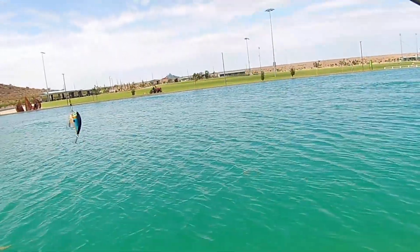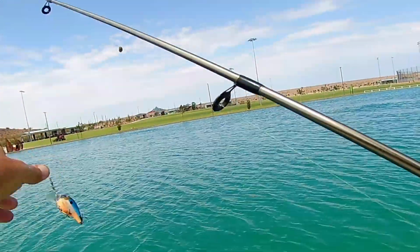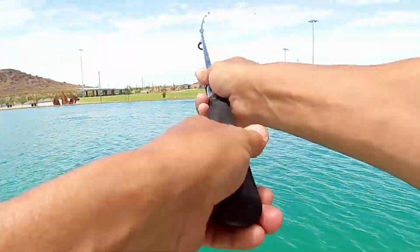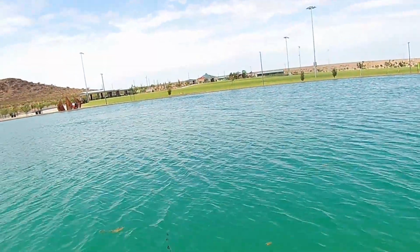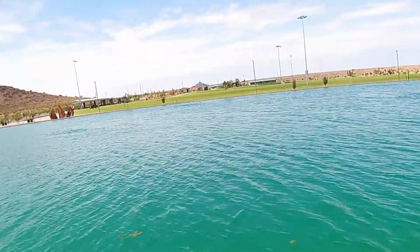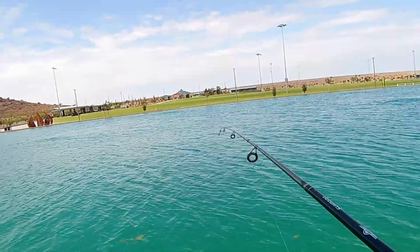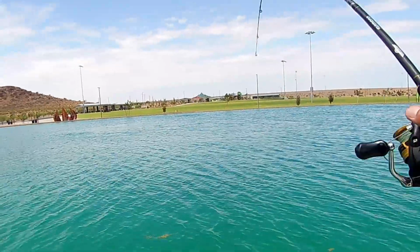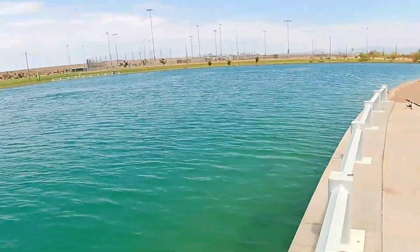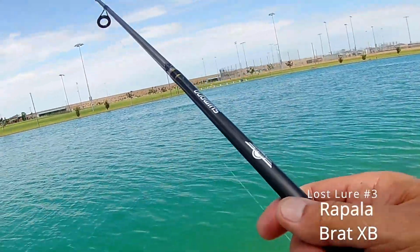So we're using a Rapala Brat here. Try him right here for a little bit, and then I may just start fishing bottom, since that's where I'm getting all the bites. Oh, and did we just lose another one? We might have just lost another one. Oh, we just lost another one.